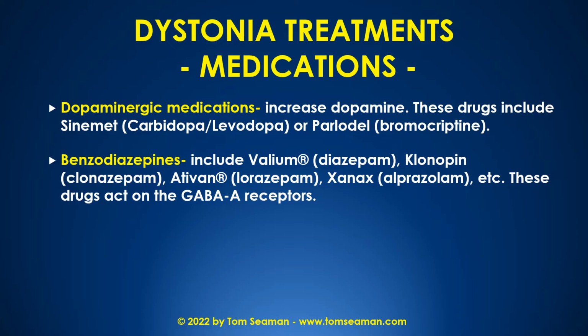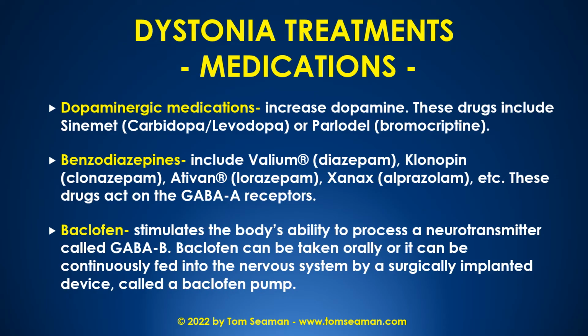Benzodiazepines, probably the most well-known and probably the most widely used, and they include things like Valium, Klonopin, Ativan, Xanax, etc. They act on what are called GABA A receptors, and I'm not going to go into that, but GABA stands for gamma aminobutyric acid. It's the brain's natural calming neurotransmitter, and when we're not producing enough of it to calm the nervous system down, these medications act on those receptors to do it synthetically. There's also baclofen, which stimulates a different kind of GABA, GABA B, and again, I'm not going to go into all the details on that.